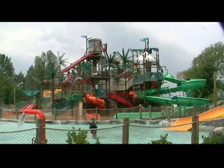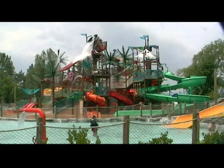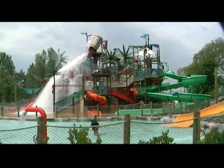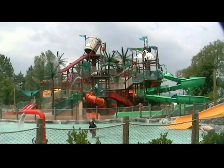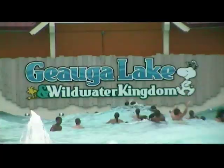Well, at the time this was put in, it was one of the larger ones. That is true. Since then, of course, they've gotten only bigger, but this was a very fun one. The kids love to get splashed by that big bucket, too. Yeah.